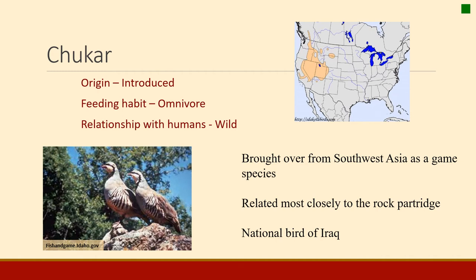And last up for birds is the chukar. Origin is introduced. Feeding habit is omnivore. Relationship with humans is wild. They were brought over from Southwest Asia as a game species. Southwest Asia in the Middle East, I should say.